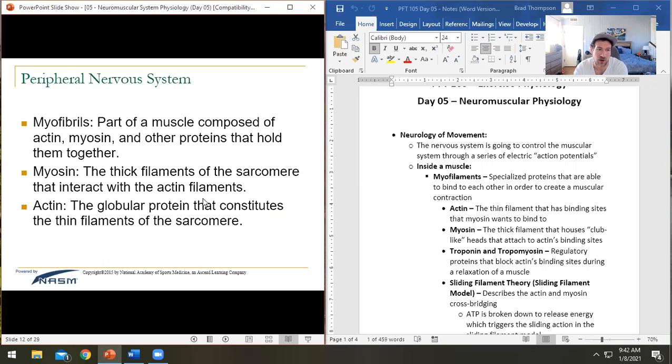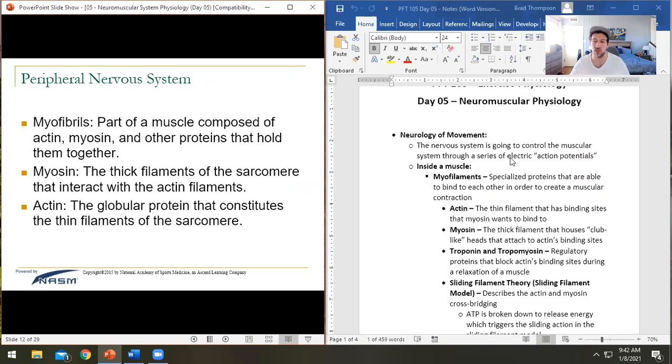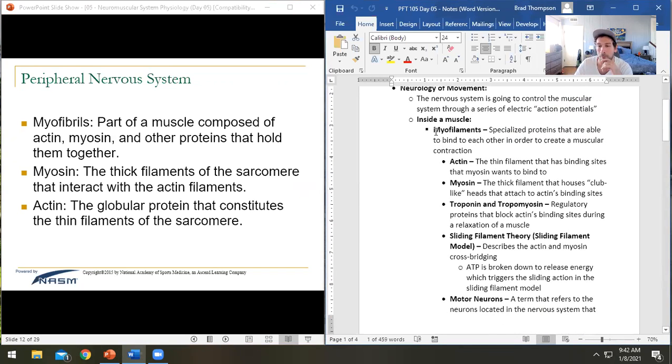All right, so there we go. Now we're done talking about the nervous system. We will leave the nervous system alone, and we'll move into the muscular system. Inside of your muscular system is where the conversation gets kind of fun. Inside of your muscular system, you have all of these what are called myofilaments, okay? Myofilaments are a specialized type of protein. They are able to bind to each other, and that's actually what creates muscular contractions.